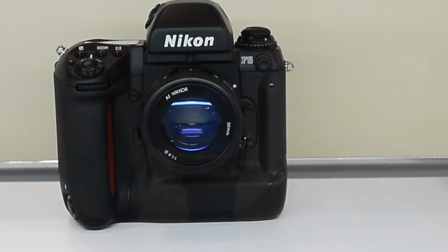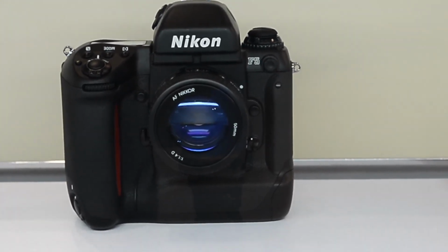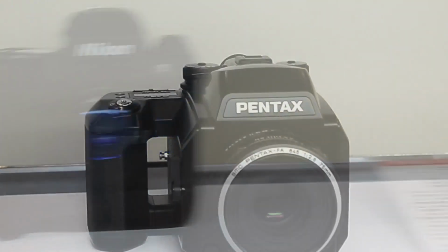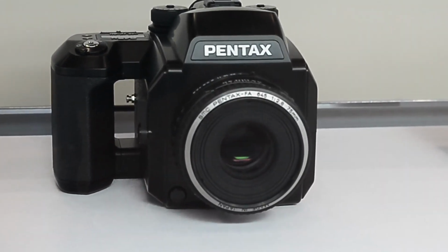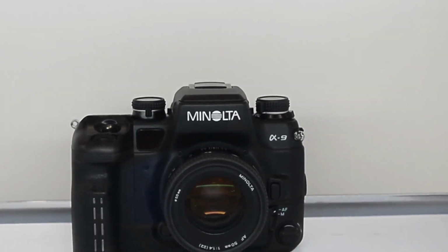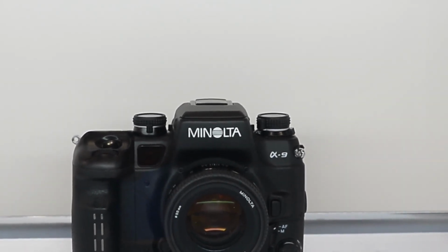1997, and it's the Nikon F5. Really set the standard for the look and feel of the modern full-size DSLRs like the D4 I'm filming on now. And in 98, the Pentax 645N, which I think has better styling than the 645 digital that they have out now. 1999, and it's Minolta A9, and that does have a look like the last generation of the Sony Alpha digitals.